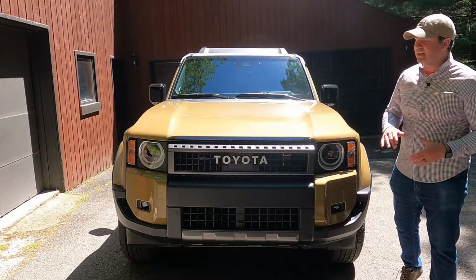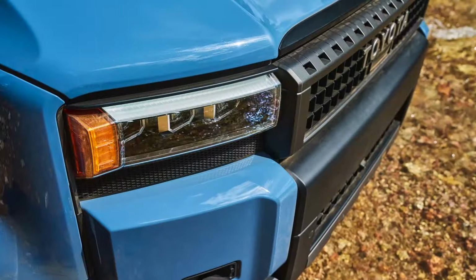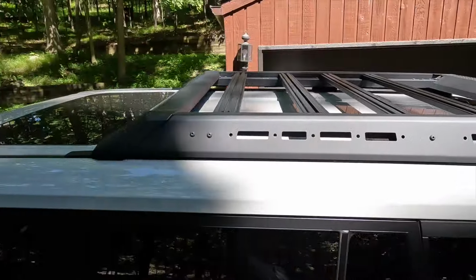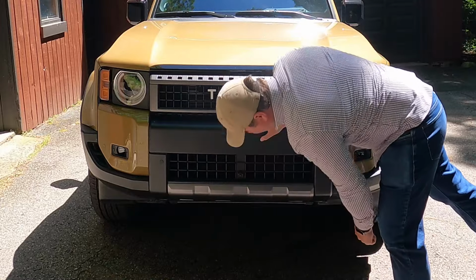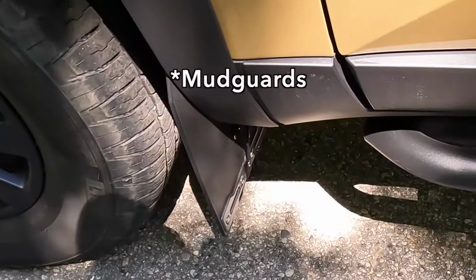This being the First Edition trim of the Land Cruiser, we get the round headlights just like the 1958 trim does. The middle standard Land Cruiser trim gets square headlights here, which is a little bit more like the J60. We also get this beefy roof rack up here, these rock rails over here, and this very beefy skid plate down here.